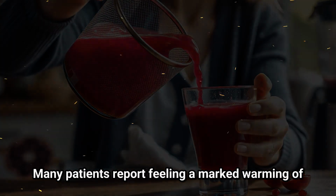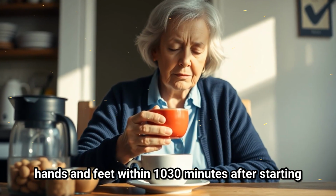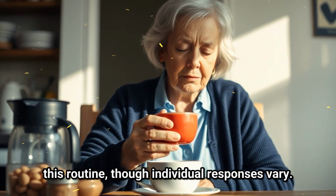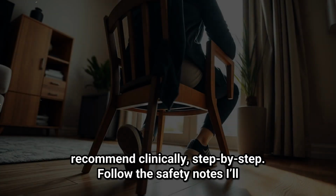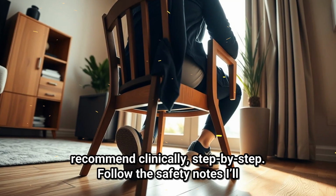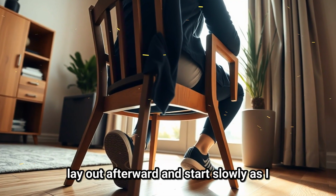Many patients report feeling a marked warming of hands and feet within 10-30 minutes after starting this routine, though individual responses vary. Now I'll give you the exact recipe I recommend clinically, step by step. Follow the safety notes I'll lay out afterward and start slowly as I recommend.